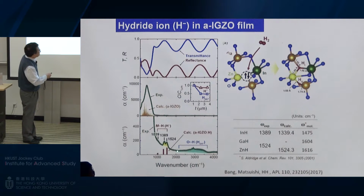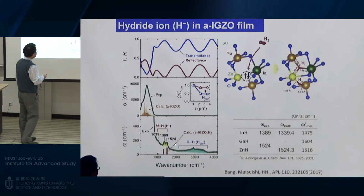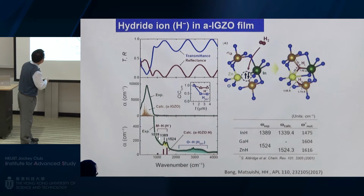Okay, and this is OH. The broad band is hydrogen bonded OH. This we already know. So what are these three bands?